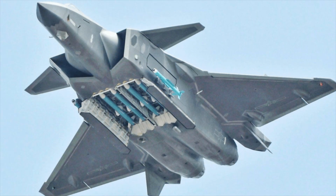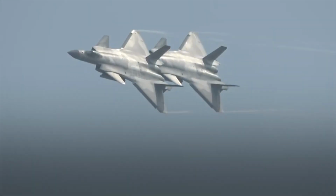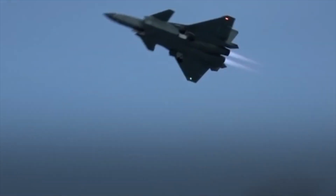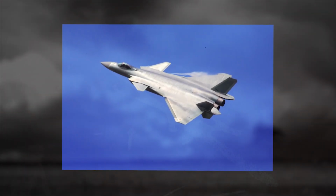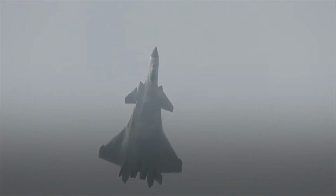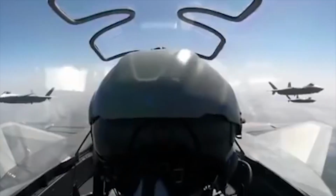It has 8 hardpoints and a large belly weapon bay to incorporate long-range air-to-air missiles. The aircraft is also equipped with 2 small lateral weapon bays beneath the air inlets to integrate PL-10 short-range AAM. The J-20 can climb at a rate of 304 meters a second. The maximum speed is 1,304 miles per hour, 2,100 kilometers an hour. The range and service ceiling is 2,112 miles, 3,400 kilometers, and 59,000 feet, 18,000 meters, respectively.